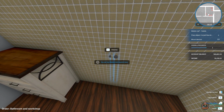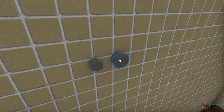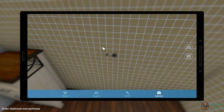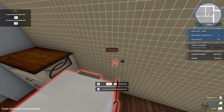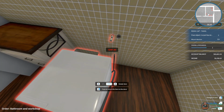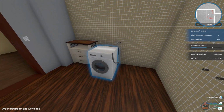So let's look at this. We can buy a washer and mount it here. Let's unscrew these first because we can. Then let's buy a washer. Oh, we didn't want the camera. We wanted this door. All right. Mountable washer. Okay. You can buy a washer and mount it here. Yes, I know. We're working on that part. There you go. That's where it goes.